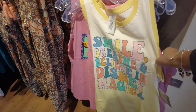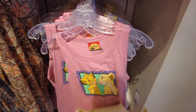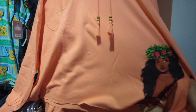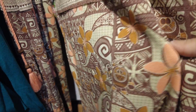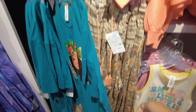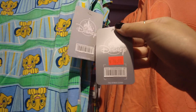Elemental. Huh. Smile, Breeze, Believe, Disney Magic. $14, the one in the back. Oh, this is Moana. Cute. 30. It looks like there's pants with the coconuts. Also very cute. And this Moana shirt. 15. That's not bad. More Lion King. 15.